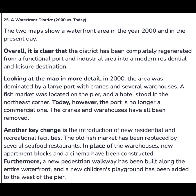Another key change is the introduction of new residential and recreational facilities. The old fish market has been replaced by several seafood restaurants. In place of the warehouses, new apartment blocks and a cinema have been constructed. Furthermore, a new pedestrian walkway has been built along the entire waterfront, and a new children's playground has been added to the west of the pier.